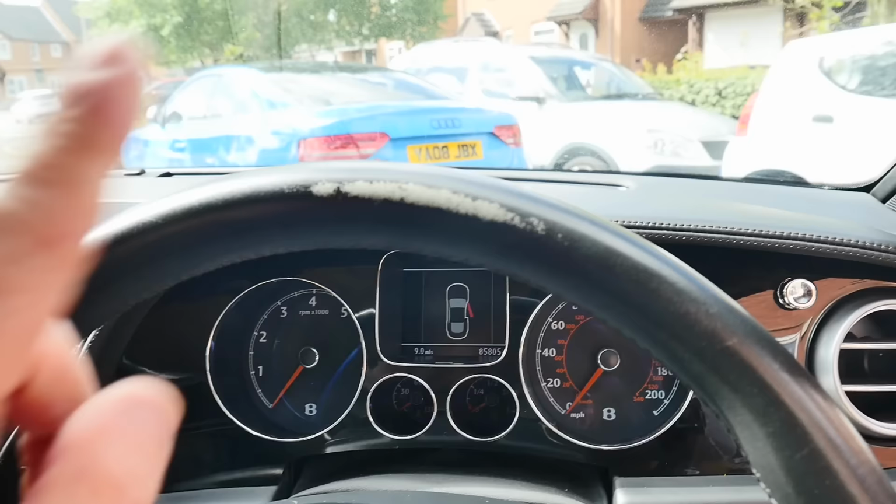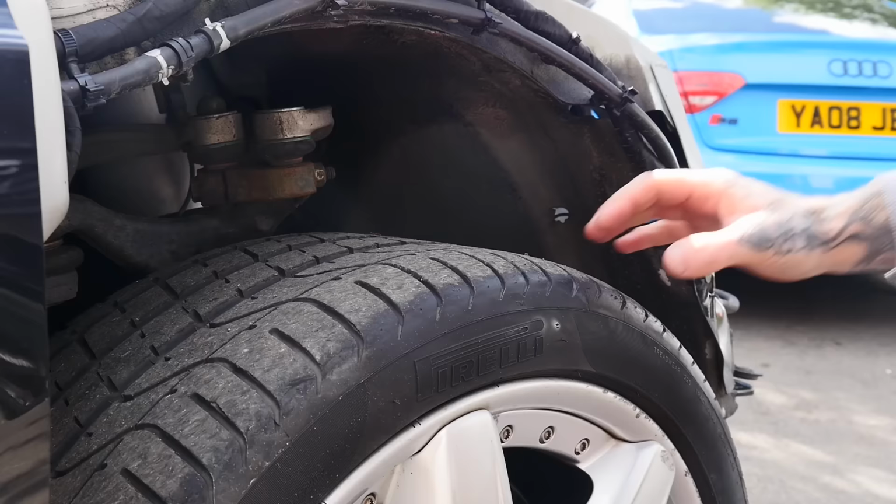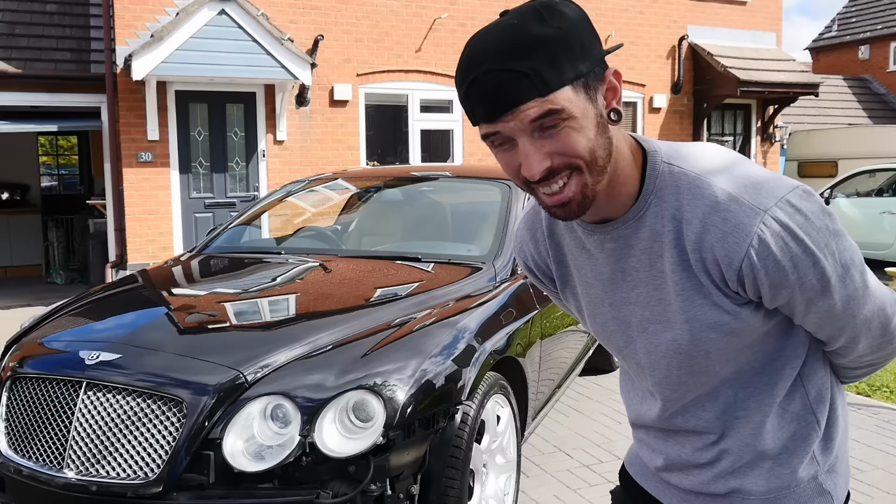Come on, Kath. Steering wheel's got wear. The roof lining is really sagging. The tire pressure warning light is on. There's no arch lining, and there's no under tray. And that's pretty much all of the bad news that I know about.